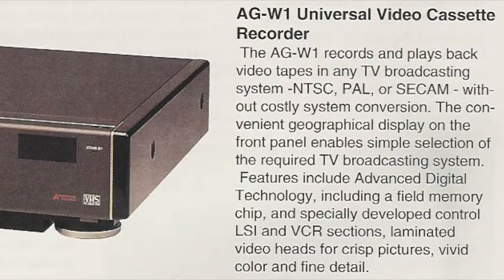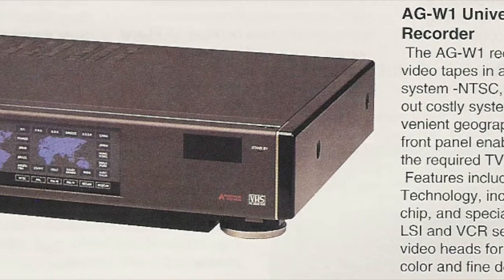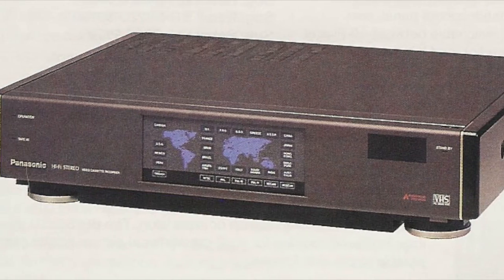But the unfair thing is, it works the other way around. If you live in Europe and you have a PAL setup, you can watch an NTSC VHS tape. Oh, that's why they make converters. And that's why they make really expensive multi-regional VCRs. Yeah, I'm not blowing $300 on one of those anytime soon.